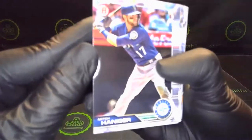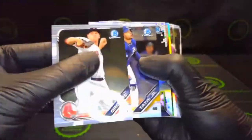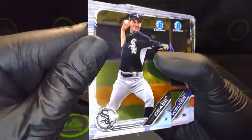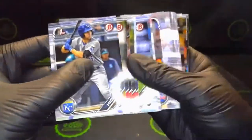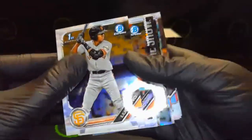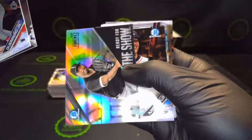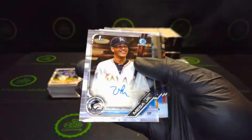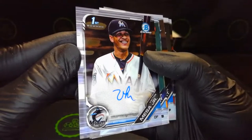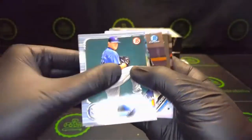Okay, box number six. Tatis, Madrigal, Colby Allard, Sixto Sanchez. Marco Luciano, couple line on that one. Vladimir Guerrero Jr., Brendan McKay. A solid one. Base autograph, Victor Mesa Jr. Lots and lots of cards. Victor Mesa Jr., base auto.